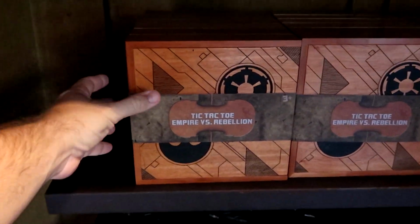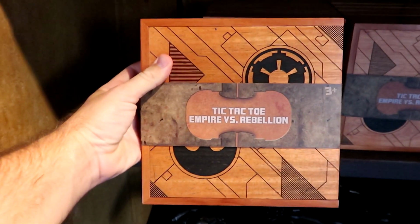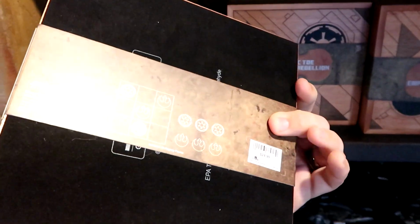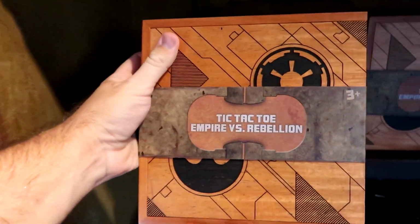I always love checking the merchandise in here though. Look at this wooden box. It's tic-tac-toe Empire versus Rebellion. This is a really fancy box, $25 for that. It has a felt back that says Galaxy's Edge.